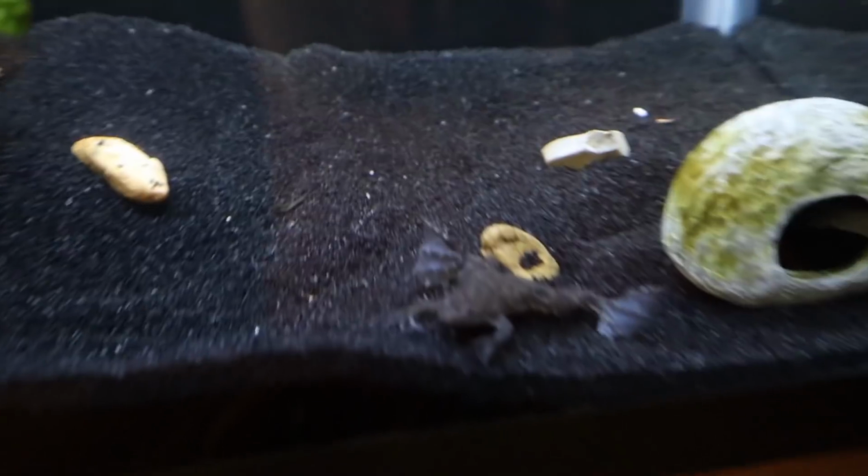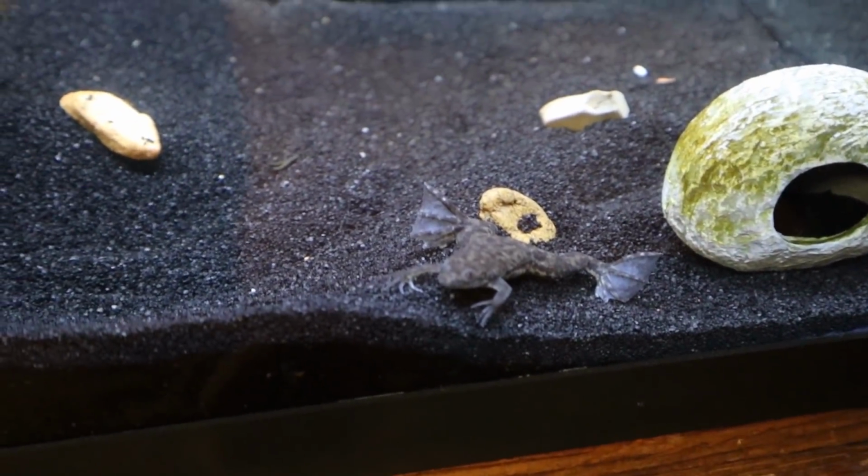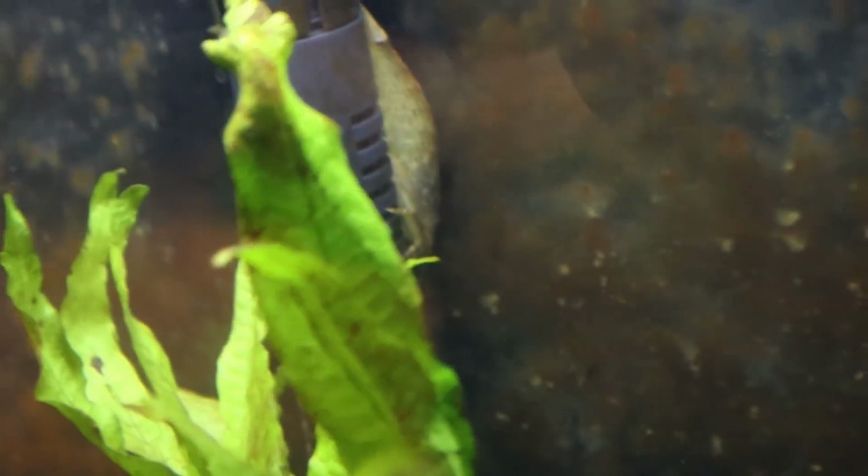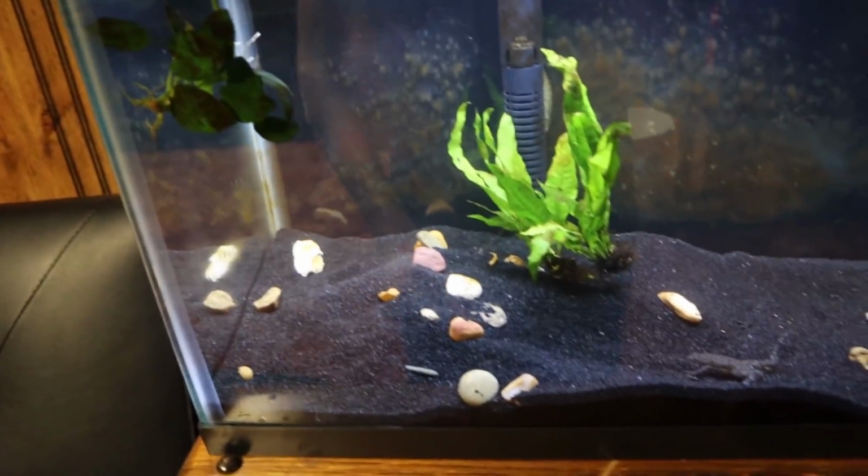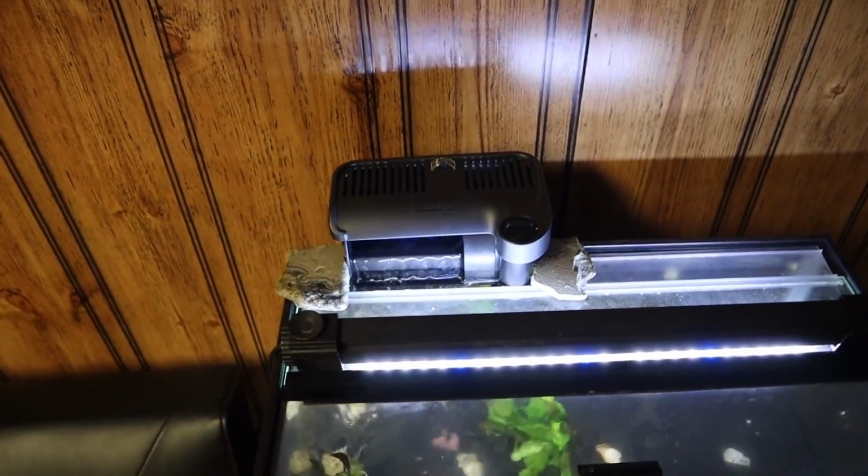I mean, there's no way that Frankie ate the albino frog. I mean, that albino frog was bigger than him. There's no way our bamboo shrimp ate him because he's a filter feeder, and there's nowhere else he could have gone. He's not under the sand, so the only real possibility is that he jumped out.